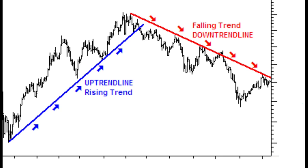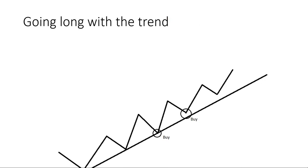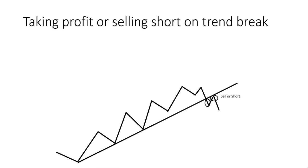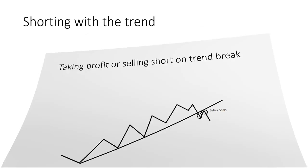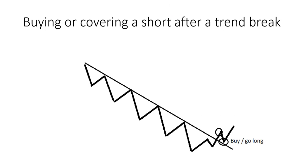There are 2 ways I use trend lines: either to enter in the same direction of the trend line, or enter on the break of the trend line and trade in the opposite direction of the trend line. But a trend line can be either angled up or down. So there's a total of 4 scenarios for trade entries. There might be more, but there's 4 basic scenarios.